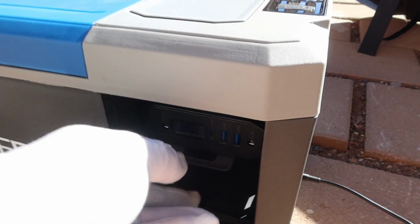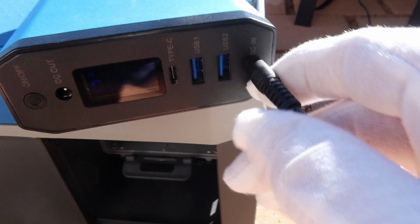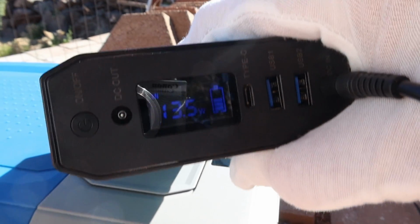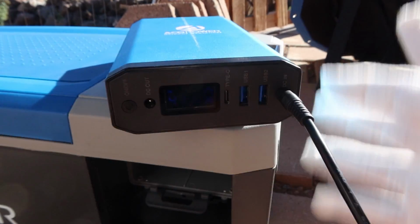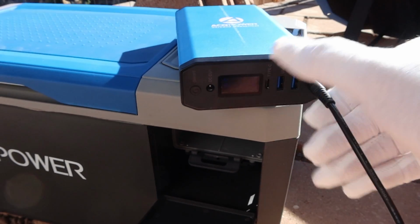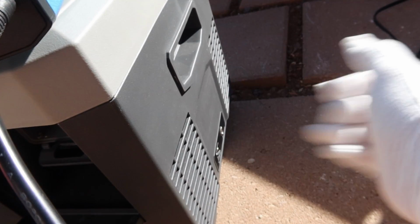And of course, you can charge the battery separately. So now I have the battery out. I can just plug it into the DC in, and it will start charging again. And that screen is really, really hard to see in the sunlight. So you can charge the battery externally. If you have two batteries, like say you want to run one in the fridge and charge the other one, you can do that. Or if you just have the one battery, you can just leave it in the fridge and charge it through the external port.